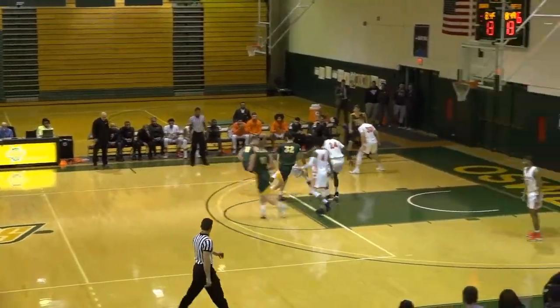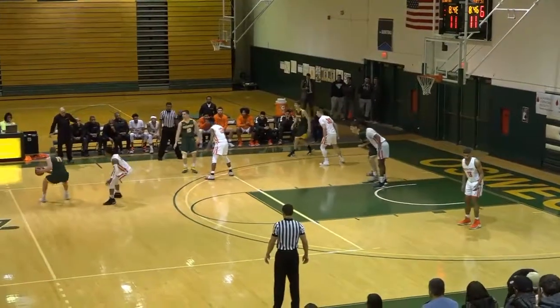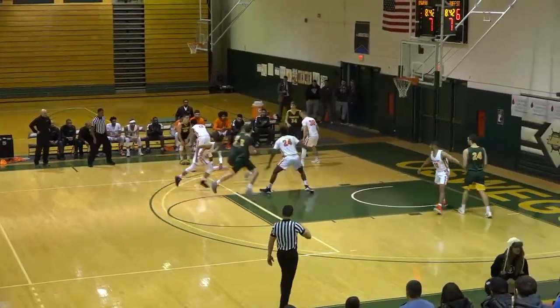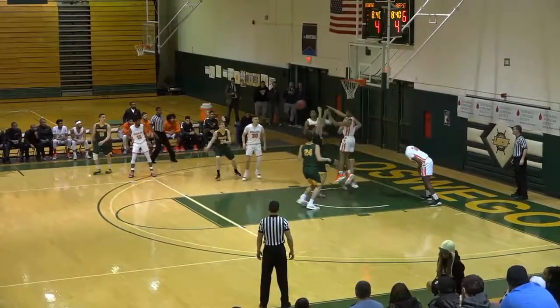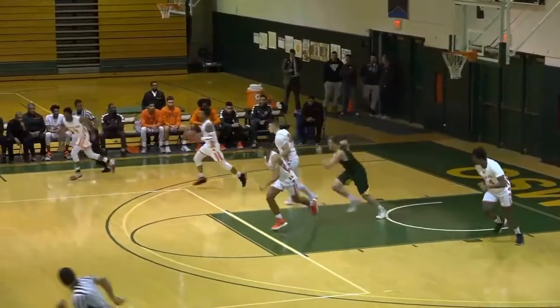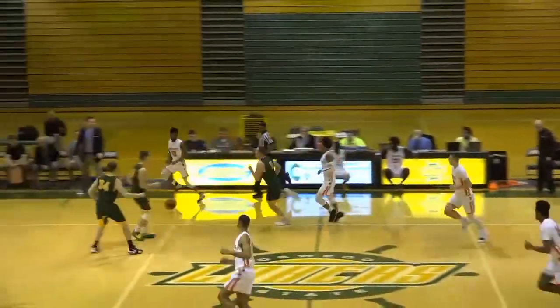Gets a screen to the right from Fadulo. Step back, picked up his dribble, finds Garland. 10 on the shot clock. Another screen from Fadulo. Garland driving in with his left hand. Goes right up against Thomas. No foul call. Loose ball picked up by Darudovic. And his step back off the back rim. No. Adams will bring it up the other way.